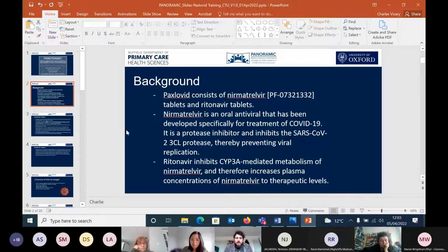So Paxlovid consists of 2 drugs, one of which I find very difficult to pronounce, but I'm going to give it a try. Nirmatrelvir, or as all the cool kids are calling it, PF-07321332, and ritonavir. Nirmatrelvir is an oral antiviral that has been developed specifically for treating COVID-19. It is a protease inhibitor that inhibits the SARS-CoV-2 3CL protease, and it prevents viral replication.